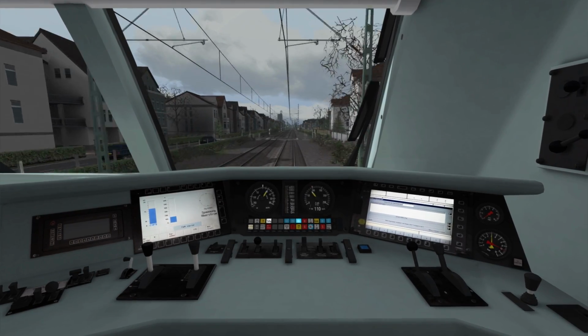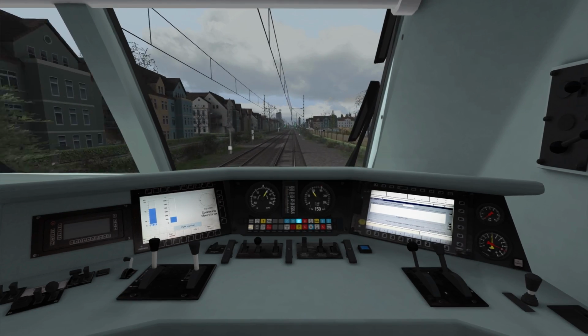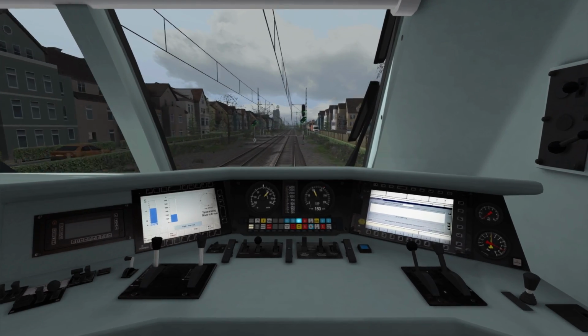So we've just now reached the 160 speed board. We can accelerate towards that just after the crossing that we've just crossed now. So I've now increased the speed set. I'm now also increasing the power to bring our speed up a lot quicker.